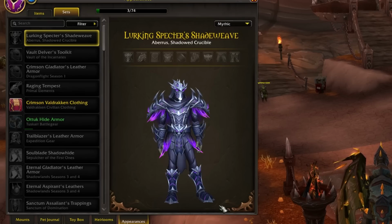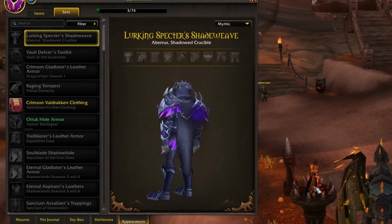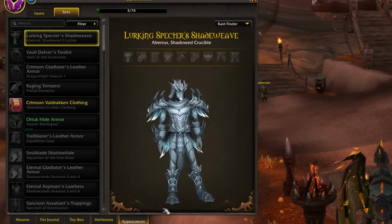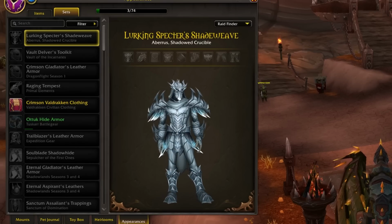And this kind of purplish Mythic sets just aren't really hitting it for me. I wish they were darker or more vibrant, one of the two. But the particle effect, as you can see, is pretty neat. And I think this Raid Finder set, while it's a Raid Finder set, is so monochrome, people are just going to love this and go for it.